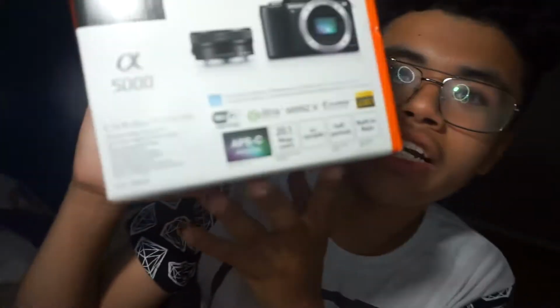I'm very impressed with it compared to my last camera, which I thought was going to be a good camera, but later on when time passed I noticed it wasn't for what I needed it for. So I decided to look for a new one, and I sold my previous one to buy a new one, which is the one I'm using to record right now. It has a lot of features, as you can see right here.